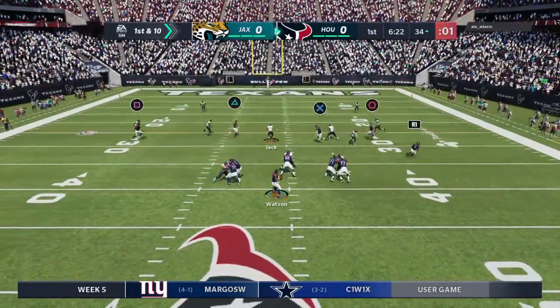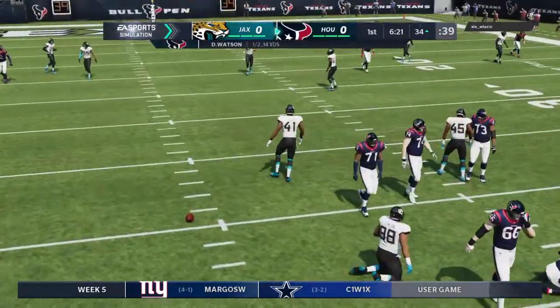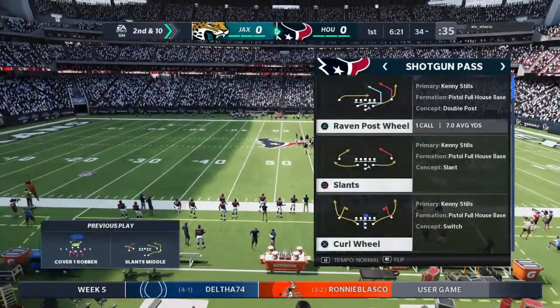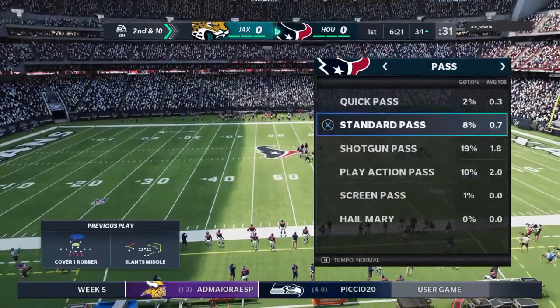Watson just beating the play clock. And he'll be hit as he releases it, and that'll fall incomplete. They've given up a few first downs on this drive, but getting the incompletion there, that should give them something to build on and maybe turn the tide.